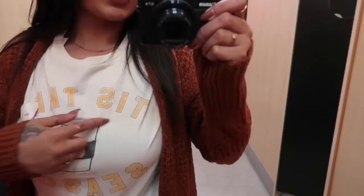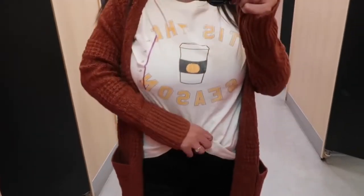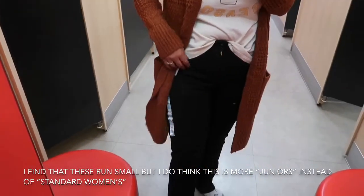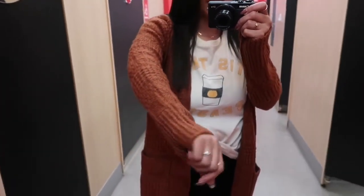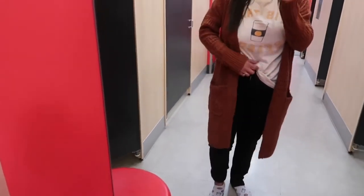Okay, you guys, so freaking cute. Look at this graphic tee. It says it's the season with a cute pumpkin latte cup. I wore a size extra large. It's not quite a crop, but I got an extra large just so I can tuck it in or tie it if I wanted to. I'm wearing this cute cardigan, same black jeans. The graphic tee is $14.99. I think I said earlier they were $12.99, but it was on the table that said $12.99, but this one's $14. And this cardigan is $28.99. It's got pockets. It's a longer one. I love this, you guys. I love this. This is a cream color, and I'm wearing a size medium in the cardigan.